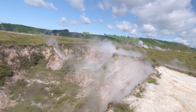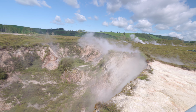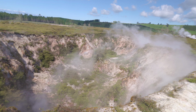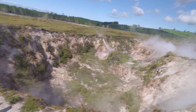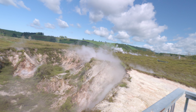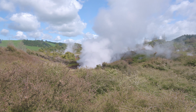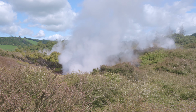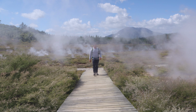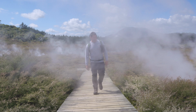Today, Craters of the Moon is a mesmerising mix of steam vents, barren craters and bubbling pools, each hinting at the powerful forces beneath. It's no wonder this place got its lunar nickname. The vents constantly shift and reform, giving the landscape a strange, almost alien feel that has captivated visitors for decades.